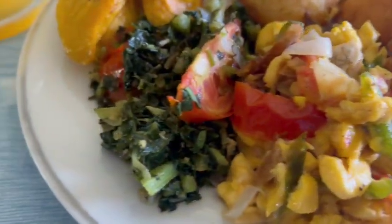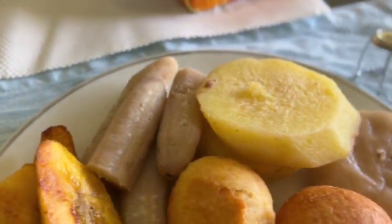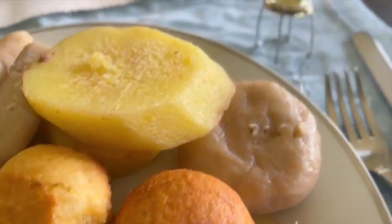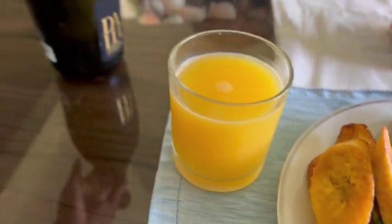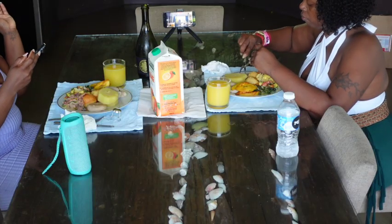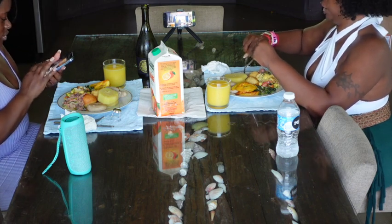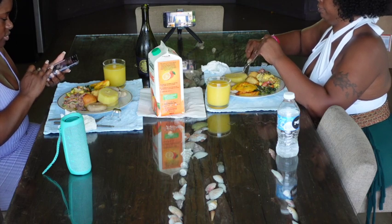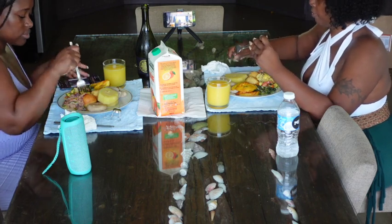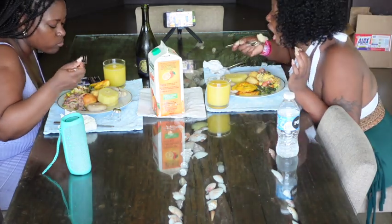Mackerel, ackee and saltfish, callaloo, fried plantain, green banana, fried dumpling, yam, and boiled dumpling. And a little of the mimosas. When I say this is good, it's good. It's good, good. And I knew it was gonna be good just because it was cooking and it smelled so good.